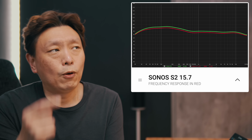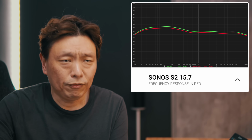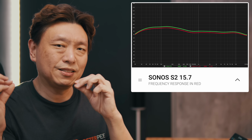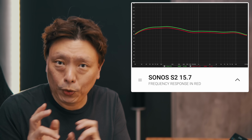Now, when you look at the red curve, what it tells you is, contrary to what some of you are feeling, 15.7 actually lowers the sound output just a little bit. And how much is it? It is by about 2 dB. Not 1.9, not 2.1, it's about 2.0 dB.